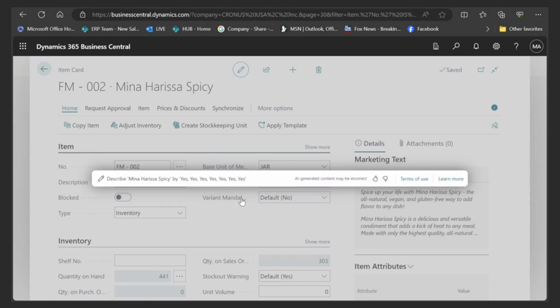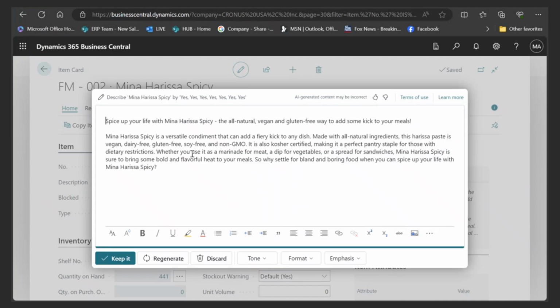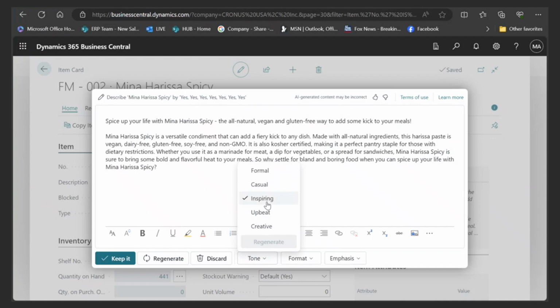And so it's going to come up, and right now it's creating a draft. Spice up your life with Mina Harissa Spicy, and all the different things that it made up about this description that, man, I feel a lot better pumping this up to Shopify with this kind of a description. And it also looked through all those attributes and put in the terms like vegan and gluten-free and made it really cool and exciting. But maybe I want to change the tone from inspiring to creative.